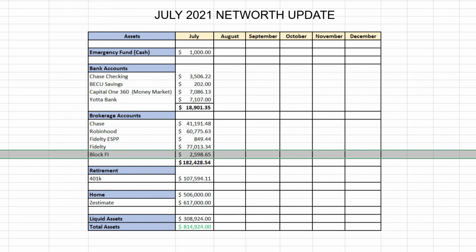Then lastly, we have my BlockFi account. BlockFi is a crypto wallet that pays high interest in the form of more crypto. I don't have much crypto anymore, but what I do have is stored in here and I get paid interest in the form of more crypto every month.